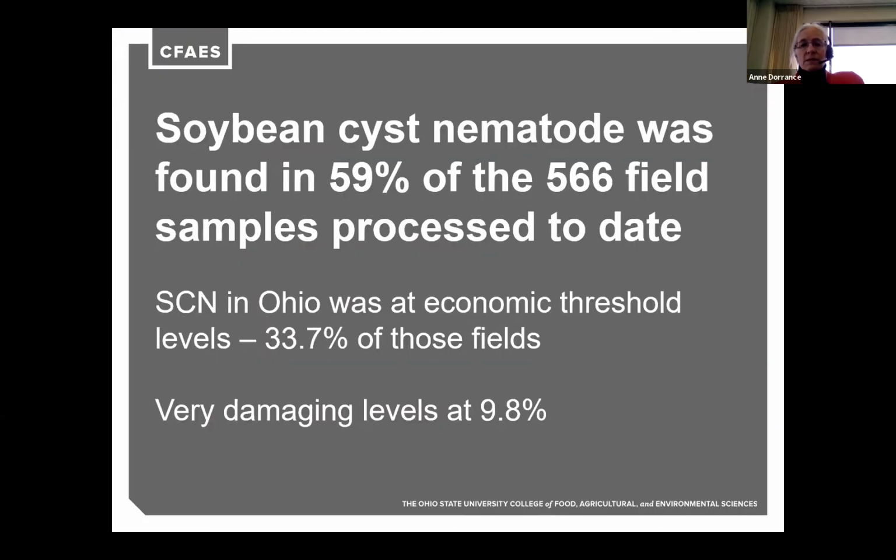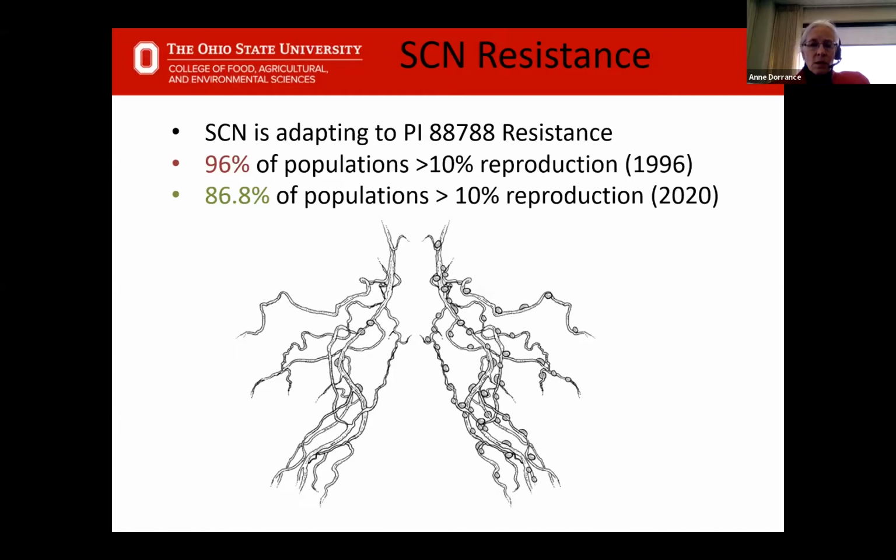So soybean cyst nematode was found in almost 60% of the fields sampled and processed. I think the last tabulation I did was in December 2020. We've had a few more submitted since then, and we have very damaging levels in 10% of these fields. So obviously the first thing we're going to tell those folks is to start rotating crops, right?